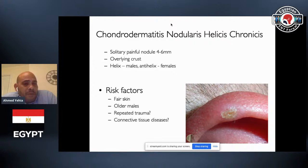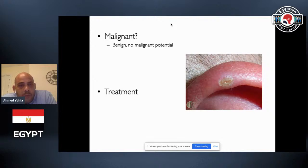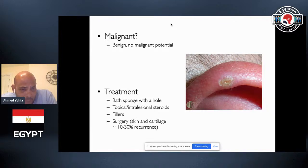The risk factors are fair skin, older male, repeated trauma, and sometimes a connective tissue disease. So is it malignant? No, it's benign. It will not transform to a malignant lesion, but one of the reasons for excision will be to send it for histology as well. Either you avoid irritation, so the patient can sleep on a sponge with a hole, like the sponge you can sleep on in an airplane, which has a hole inside. You can inject some steroid inside. Some people use small fillers to prevent irritation between the skin and the cartilage.